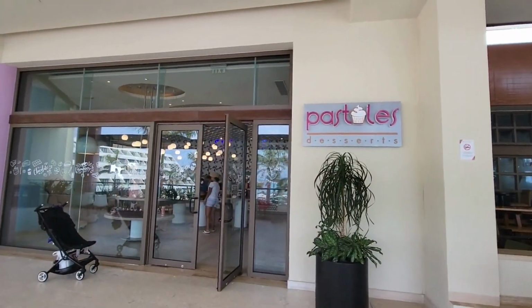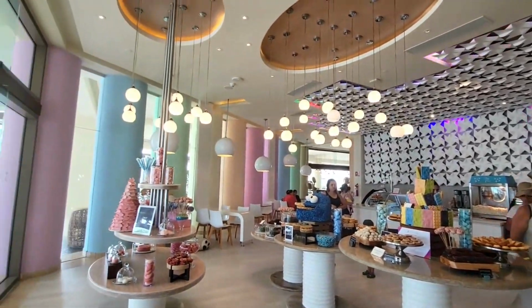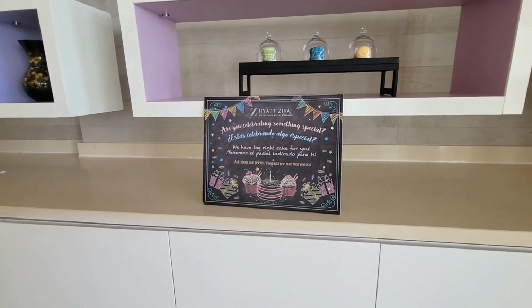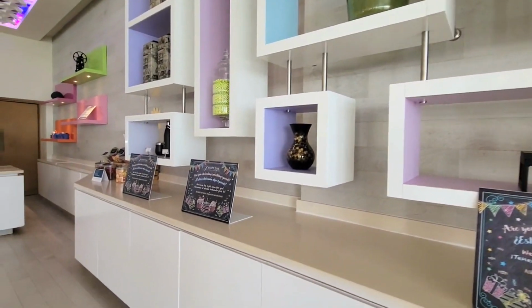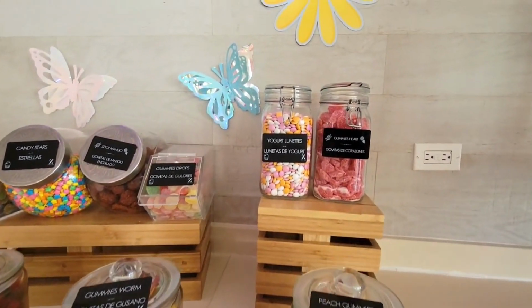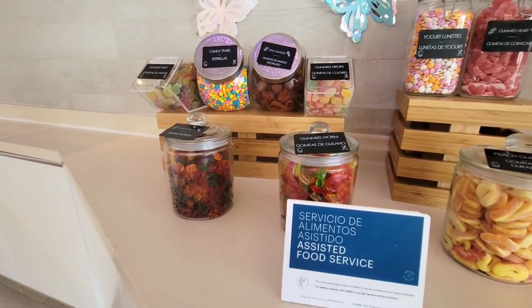This is Pasteles Dessert Bar. Let's go check it out. This is a cute dessert bar with pastel colors. Lots of chocolates, cakes, ice cream, cookies, you name it.